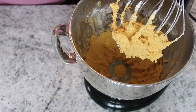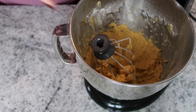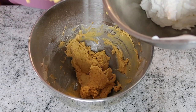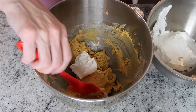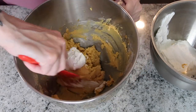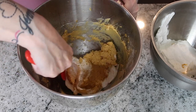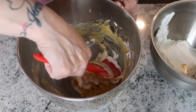All right, I think that is all really well combined. Now what we are going to do is mix it in with the whipped cream that we've already previously made. We are going to take a little bit at a time of the heavy whipping cream, and we're just going to fold it into the mixture gently. We are not going to stir. We're just going to fold it in gently until everything is well combined.